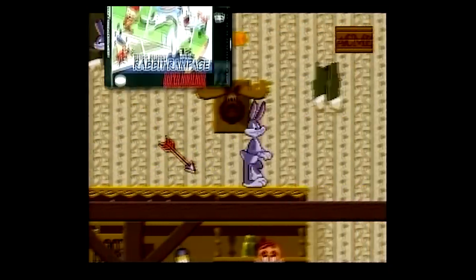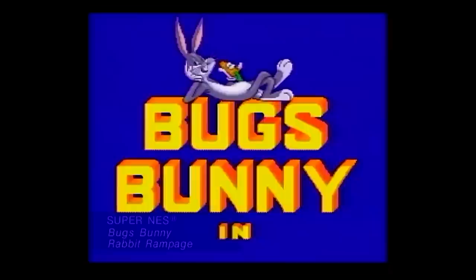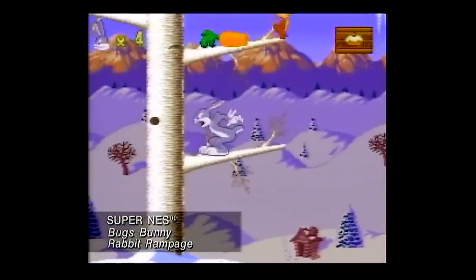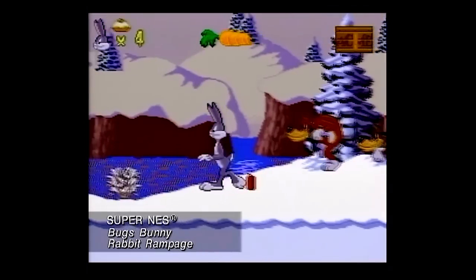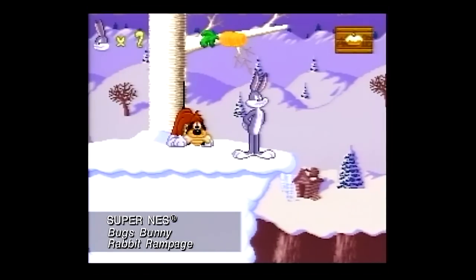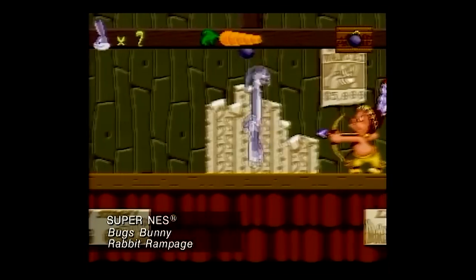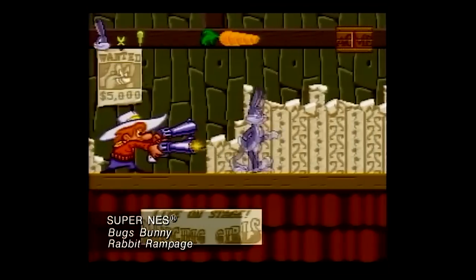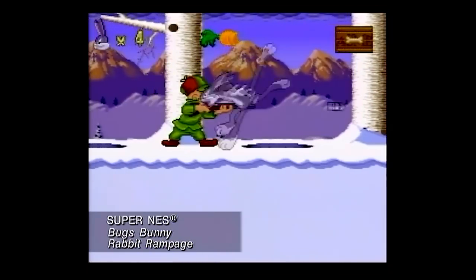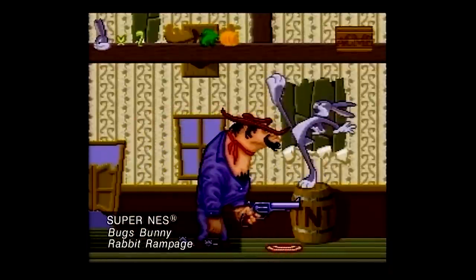That Wascally Wabbit hops onto the Super NES with Bugs Bunny Rabbit Rampage. You control Bugs as he faces classic cartoon foes using only his rabbit wits and a few strange weapons like a cream pie or an exploding bone. Watch out for punching arrows and wily cowboys as Bugs takes on the Old West. Can Bugs get by Elmer Fudd? Tune in to find out.